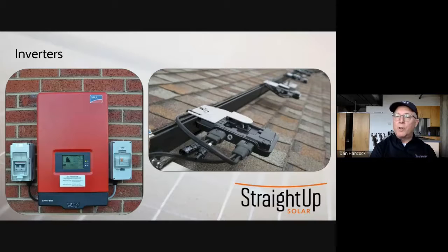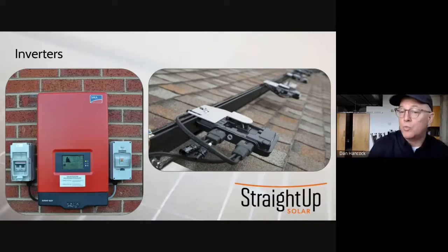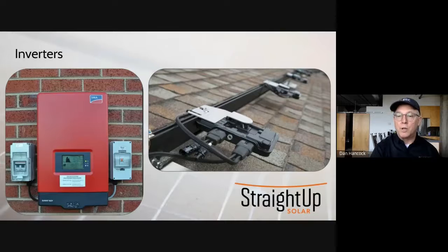String inverters have a larger physical footprint, and there's generally only a few, or in some cases, just one inverter for the entire array. There are wire runs from the solar panels that create a string, and this string of wires is fed into the combiner boxes and then into the inverter, hence the name, the string inverter. This type of inverter solution is very common, and it is generally the lower priced option. It's extremely dependable and simple to install.